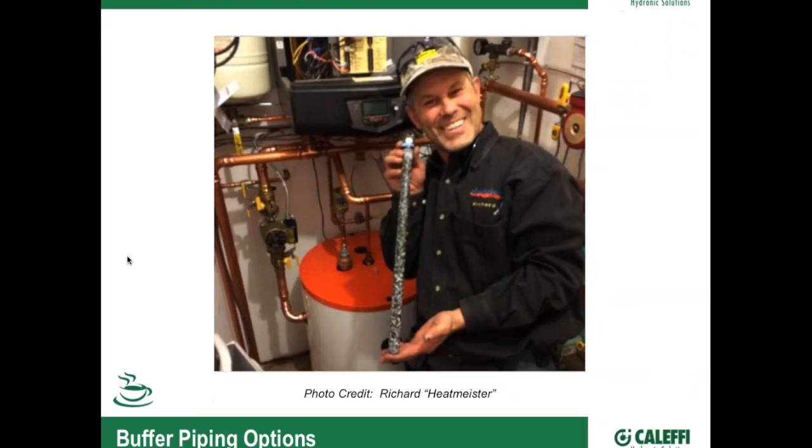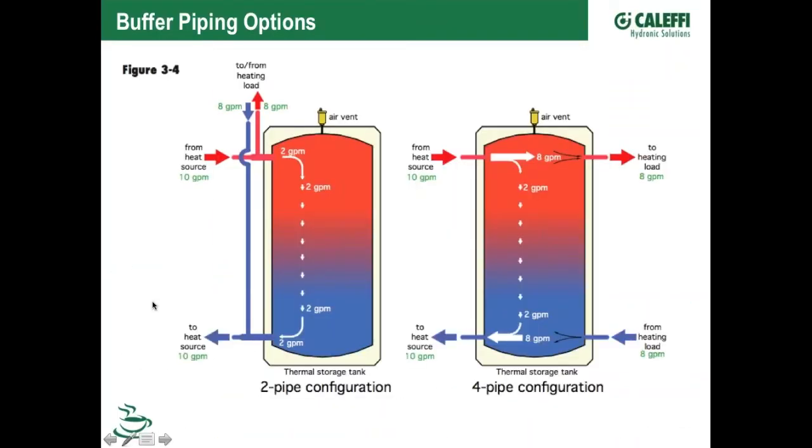Thanks, Richard. I want to show you something here on piping a buffer tank. This is something that's come to our attention recently that they started doing over in Europe. Really, the Austrians are kind of leading the charge on some of this biomass piping, and they seem to be the most up to date as far as different ways to pipe these systems. And what we learned from them is this 2-pipe buffer tank configuration.